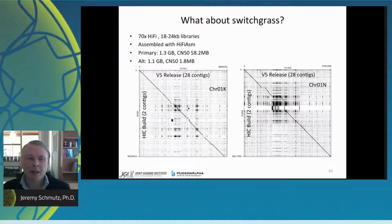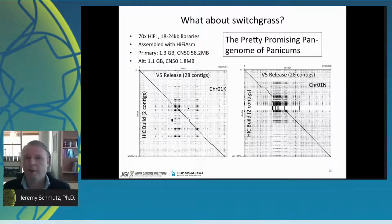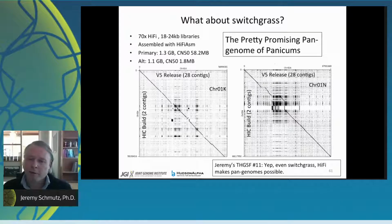But you can see that, you know, I have real hope that we're going to be able to do this thing that I'm now calling the pretty promising pangenome of panicums. And I encourage you to say that several times fast. And so, yes, number 11 here is even for Switchgrass, HiFi makes pangenomes possible. It's unbelievable coming from somebody who spent 14 years now working on one genome sequence for Switchgrass.